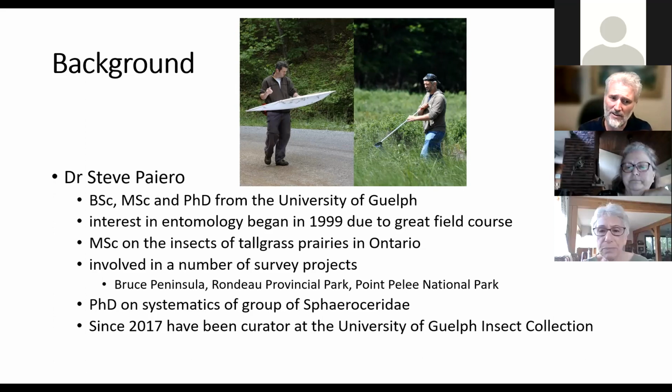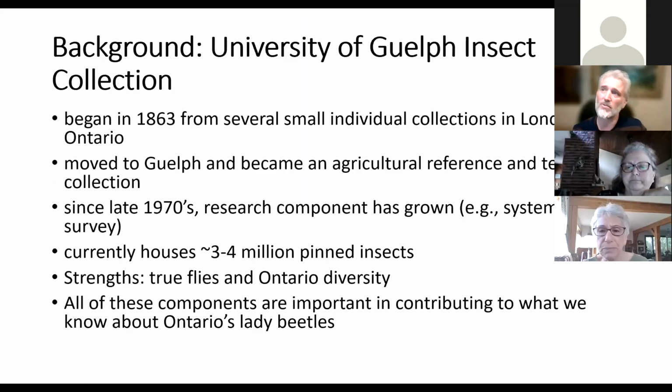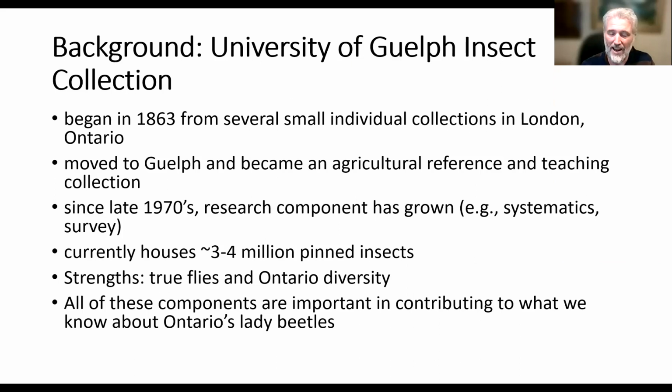The purpose of the University of Guelph insect collection is important, so I'm going to give a bit of background there, and it will play into the importance later on as we look at these Ladybeetles. Now, this collection began in 1863, so before even Canada was Canada. We were basically established in London, Ontario. It moved around a lot, but eventually got itself into Guelph, where it became more of an agricultural reference and teaching collection, basically teaching people what bugs were trying to eat their plants or what insects were eating those bugs that were eating our plants.